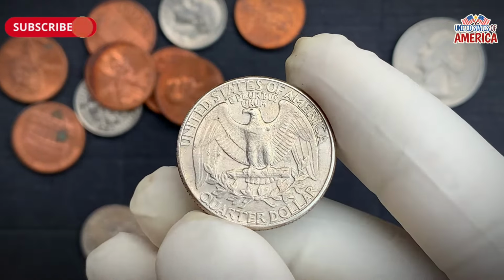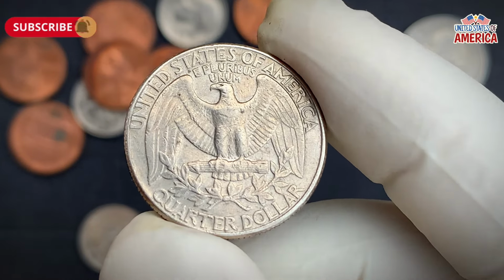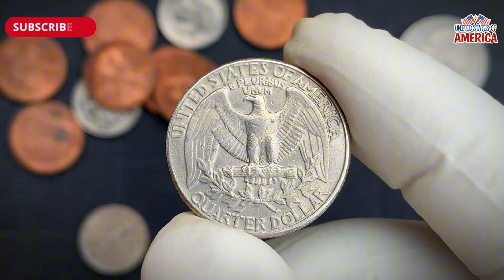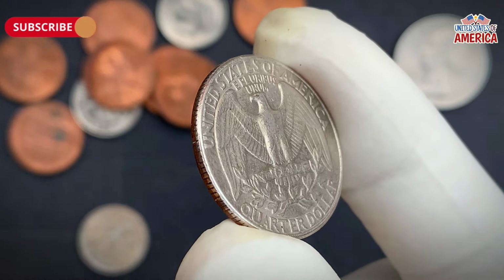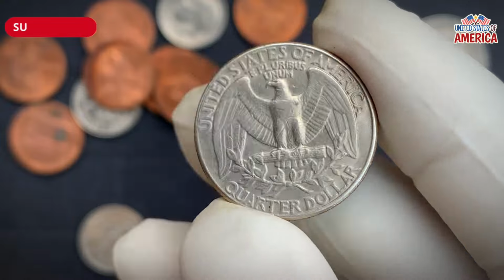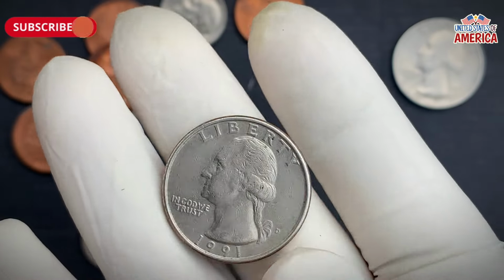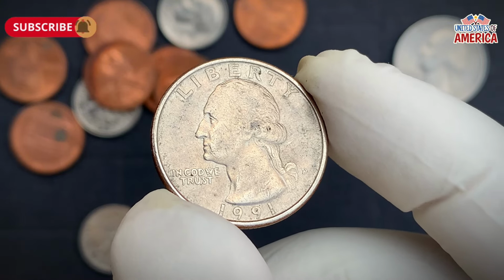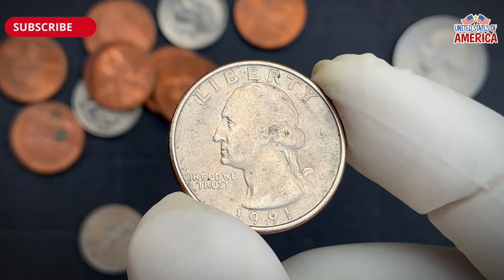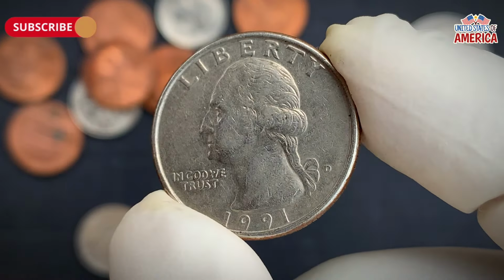During the minting process, some 1991 quarters suffered from what's known as a clipped planchet error. This happens when the metal blank isn't perfectly cut before striking, resulting in a quarter that looks like someone took a bite out of it. While this might seem like damage to the untrained eye, these mint-made errors are highly prized by collectors, with perfect examples selling for thousands of dollars. But perhaps the most spectacular error from 1991 is the missing clad layer.